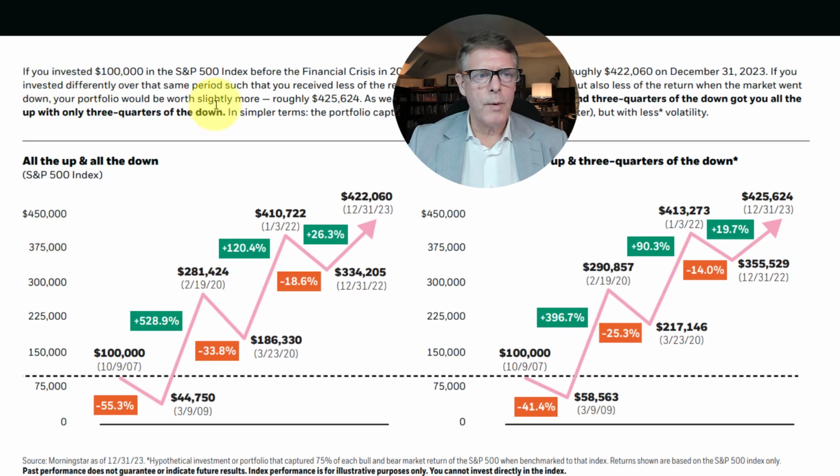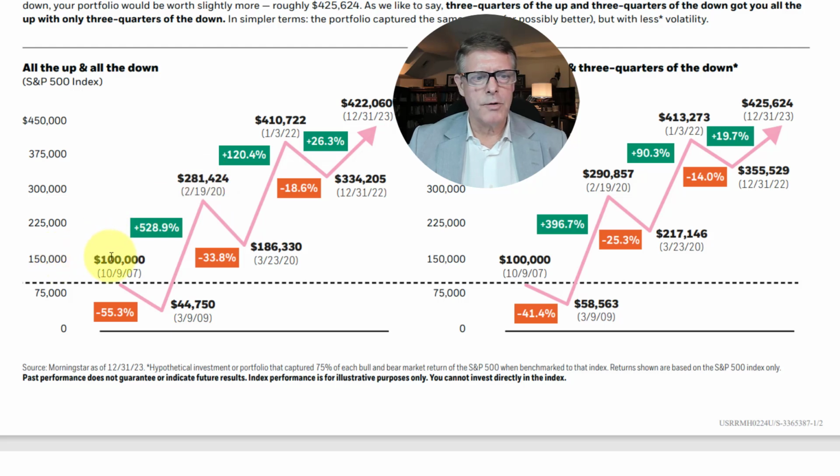If you look at all the way up and all the way down, this is the S&P 500, you can see that the $100,000 was invested, and then we saw a downturn in the market, minus 55%. So it went from $100,000 to $44,750. Ouch, that's pretty painful. We then saw a rally in the market to the tune of 528%, almost 529%. The portfolio now is up to $281,424. The market then went down again, and this downturn happened in 2020. It was down 33%, down to 186,330.